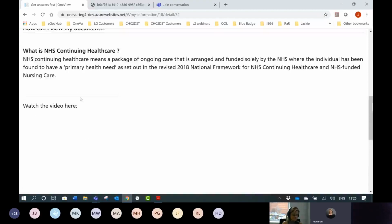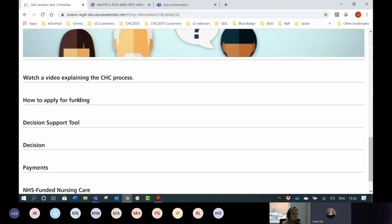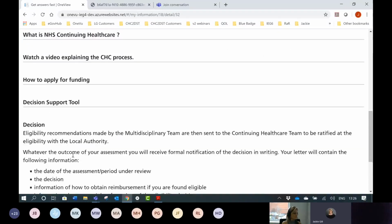But we've also got some questions which have what are called static answers within them. So an example here, what is NHS continuing healthcare? And then the response is explaining that it's a package of ongoing care that's arranged and funded solely by the NHS. And then as part of that answer, we're also presenting a link to a video. And this is actually an NHS England video that we've embedded in the response. We could also have more static questions, so how to apply for funding. So again, an explanation to the patient of who will be able to refer them for continuing healthcare, information regarding the decision support tool and the decision itself.